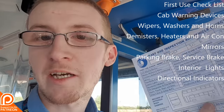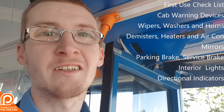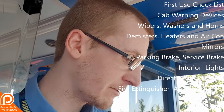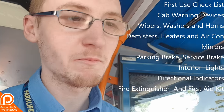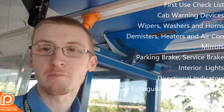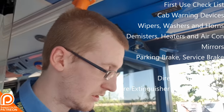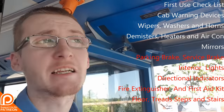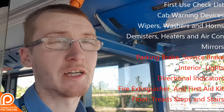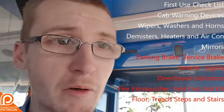Directional indicators, again, speaks for itself, make sure all your indicators work, that's including hazards and so on. Fire extinguisher, first aid kit, if applicable. You've got to make sure your fire extinguisher is present on the vehicle and that it's serviceable. Floor tread, steps and stairs, make sure there are no trip hazards, basically. That's quite a simple one, just make sure there's nothing to trip over.